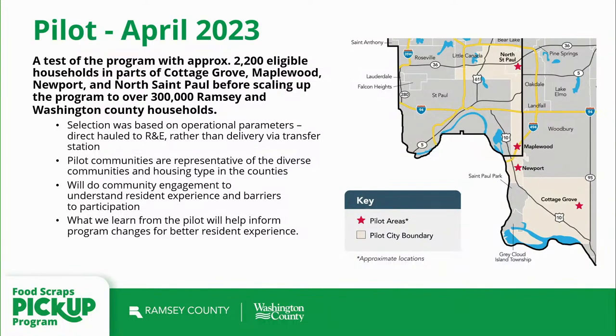It'll include up to 2,200 eligible households in the four communities that are listed here. And the star on the map represents roughly where those areas are, and I'll show where North St. Paul is in a minute. Again, trying to focus in some really targeted areas to test some of the resources that we've developed, make sure that we have all the bugs worked out, and then as we make changes and improve, start to roll it out to more and more residents, more communities around the two counties.